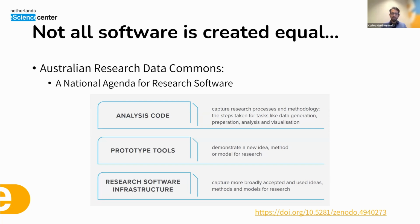And then you have, at the other end of the spectrum, research software infrastructure, which is software that you probably expect a lot of people to be using, that you expect to have a wide community of users depending on. This is the type of software that we think about as software that if it stops working, somebody is going to shout. So of course, we really like this categorization because it helped us think about three different types of software that need to be managed in different ways.